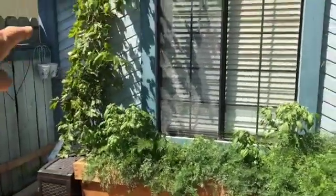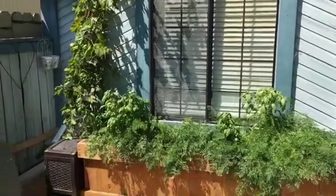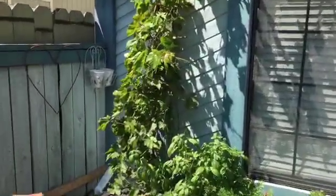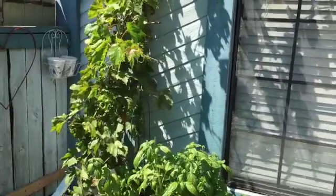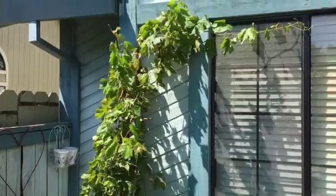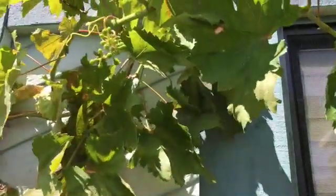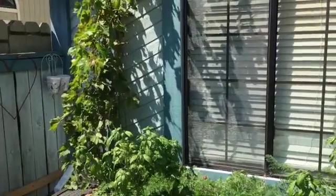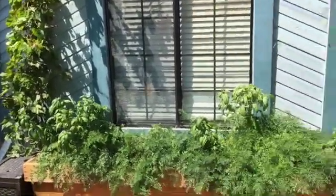I also have a grape plant growing up next to the house. That's a Red Flame grape. We actually started these grapes from cuttings from my wife's grandfather's grape plant. I'll give you guys a shot. It actually has some grapes growing on it. This is the second season it's been planted here, so hopefully in the next couple of years we'll get some grapes out of this thing.